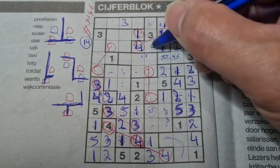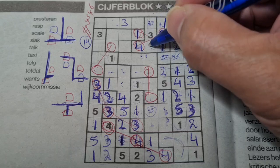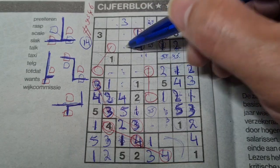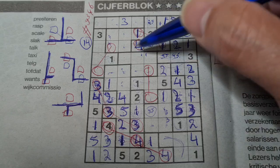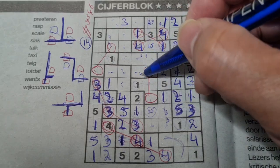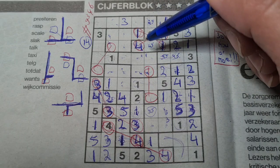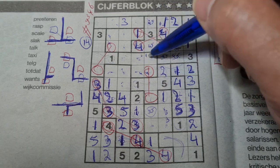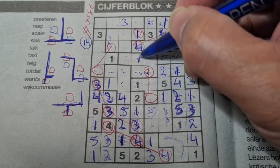2 numbers left in this T-shaped area, 4 numbers, 2 and the 5. Let me mark those. These two boxes can be 4, so the 4 could be here, could be there. These 3 boxes surround the 4 can be 4, so the 4 could be here, could be there. Well, I've marked those 2 boxes earlier with 1. We have a 1 now, so this box can be 1 and more. That box will be a 1.